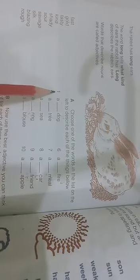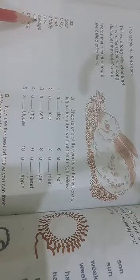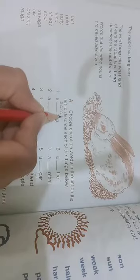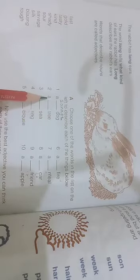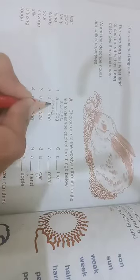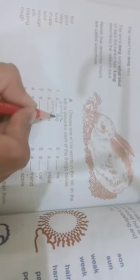Look here. Number one, I am starting from number one, a dash dog. The word is S-A-V-A-G-E. Savage is written here. It means wild. A savage dog. Next one, a dash tree. You will find here a shady tree. It means full of shade. A tree that is full of shade is called a shady tree. Shady is describing this tree, and savage is describing this dog.